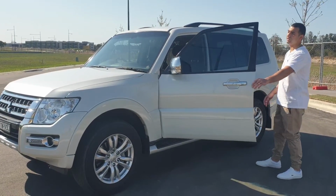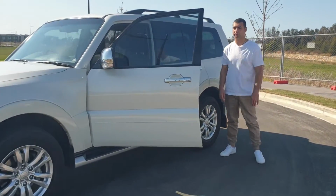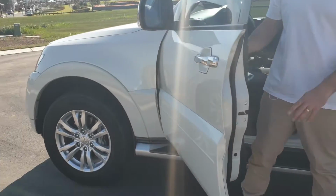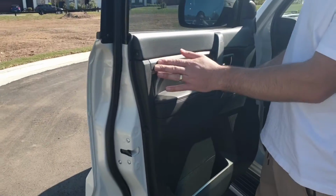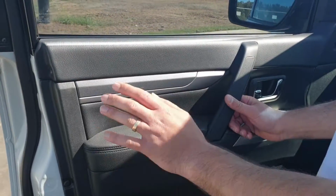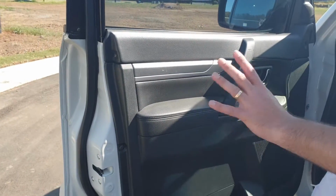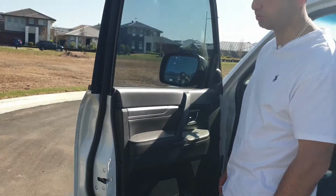Now, if we come around to the side of the vehicle, I want to show you also what they've done with the trim. It's actually done with the silver again, it isn't chrome, but they've added the silver, the accent leather, and you can see it actually ties in quite well together, which isn't too bad.